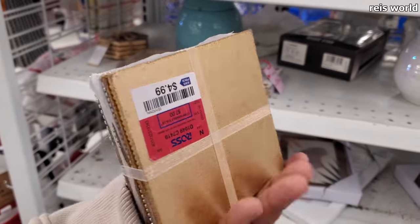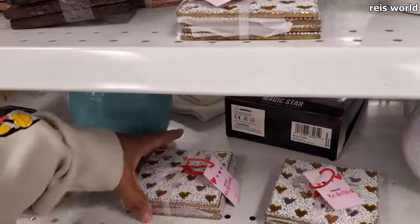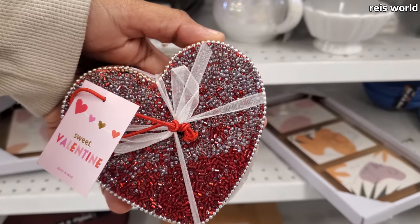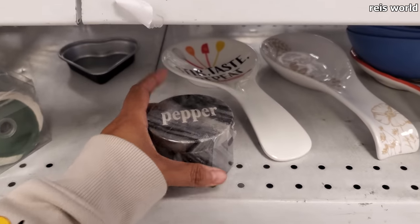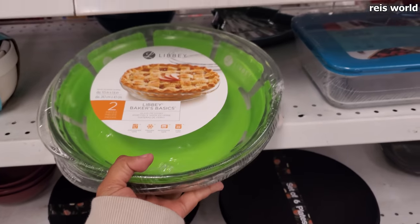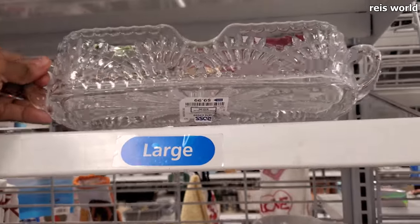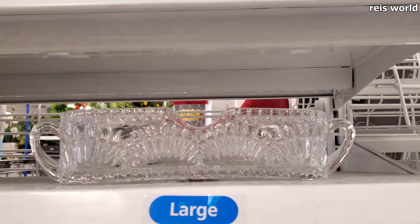So I did find Valentine coasters, $5. And the beaded heart is $5 as well. Oh, look at the tiny pepper one for $4. I kind of like that, just really simple. $5.99, you got Libbey pie pans and you get two, which is awesome. And I just found this one, $10. Do what you want with that.